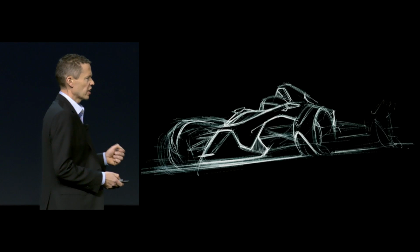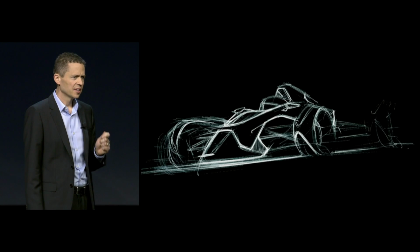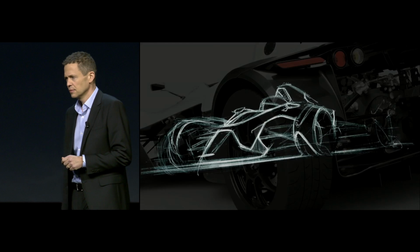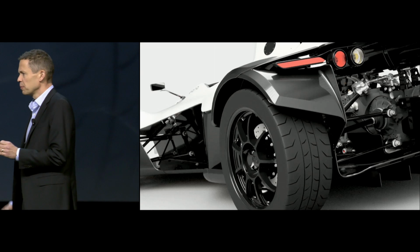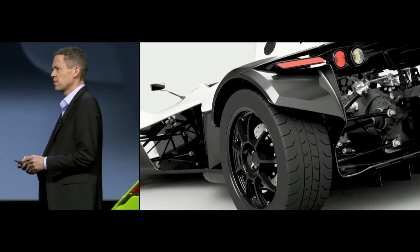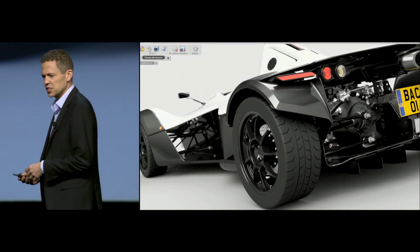Well, let me start this session by explaining exactly what Fusion 360 is and what we set out to achieve as we built this next generation platform for product development. Our goal was to create something truly inspirational, a platform capable of capturing a complete product definition so close to physical reality, you might think you're looking at a photograph when you're actually looking at Fusion 360.